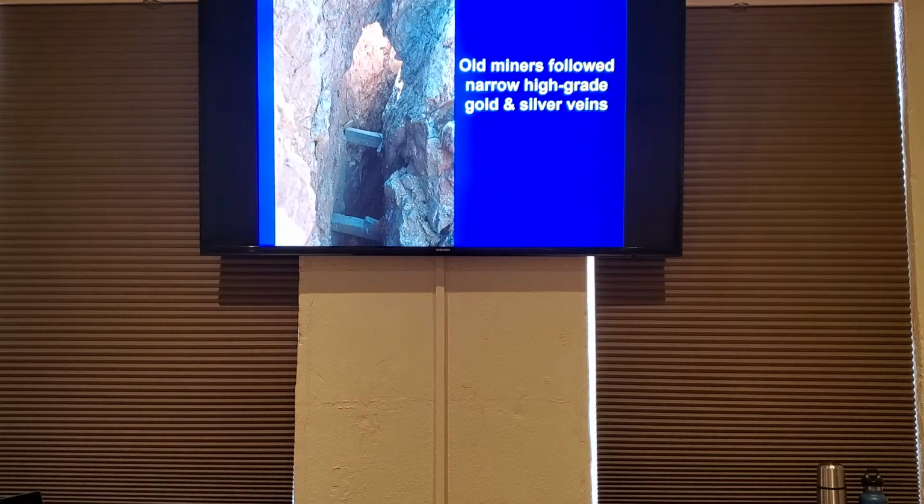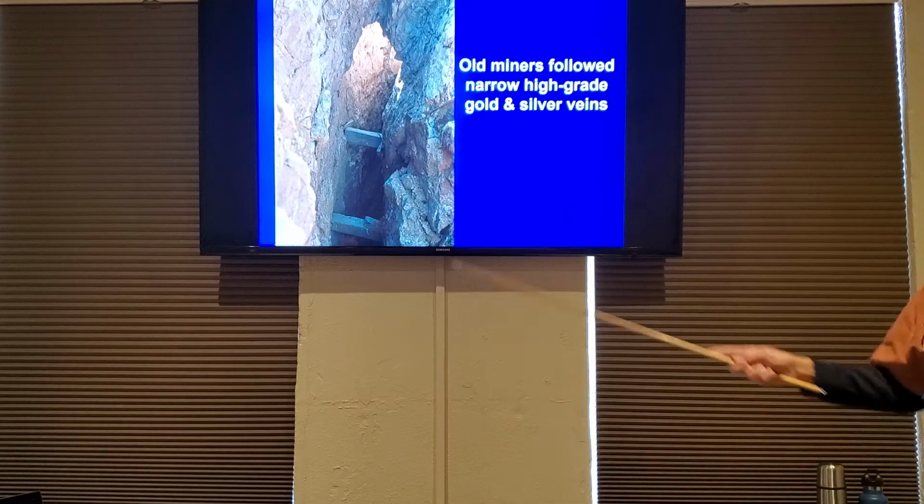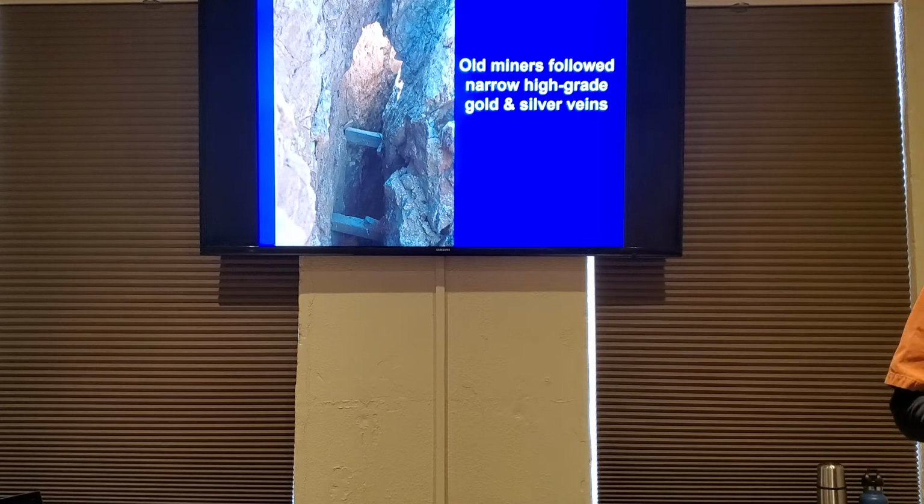Now, the old miners were interested in these fairly narrow, just a few feet wide, high-grade veins. And you can see from this image here, that was about the width of some of the veins. So they were coming in and mining this stuff because that's where the good stuff was that they were particularly interested in. Anything around it, however, that was lower grade, they just left, because at the time it wasn't economic for them to get that. Well, go forward about 80, 100 years, and that's the kind of stuff we're interested in now.